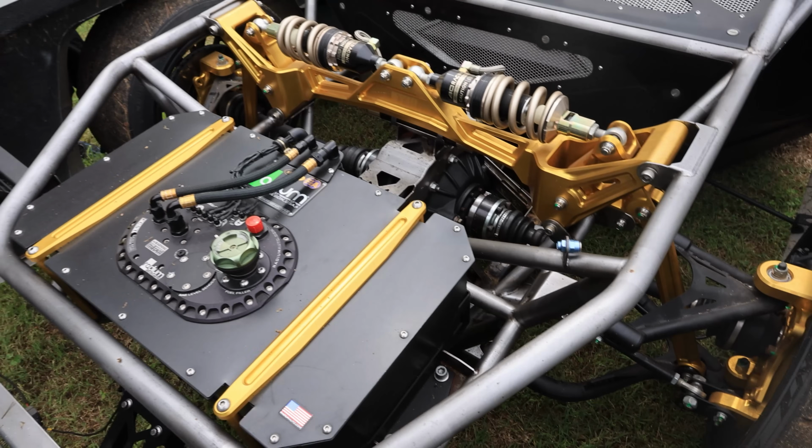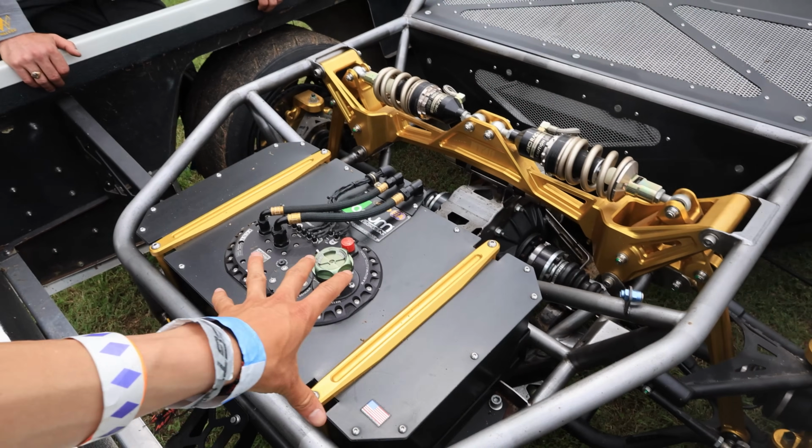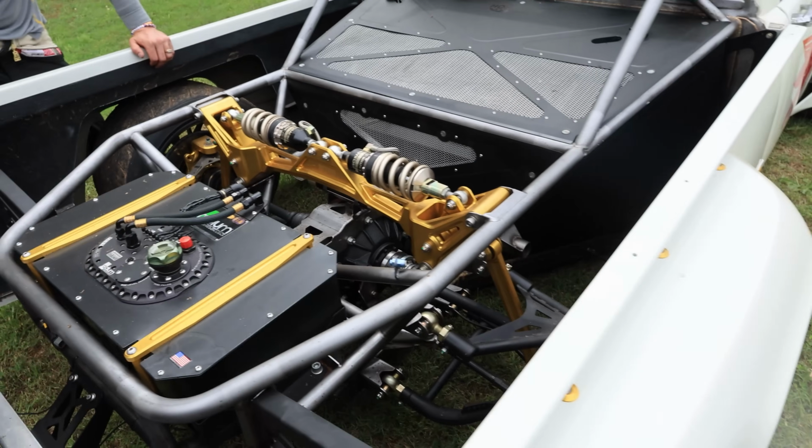So then, you've got a Radium fuel cell. Yep. What's the rear end here?